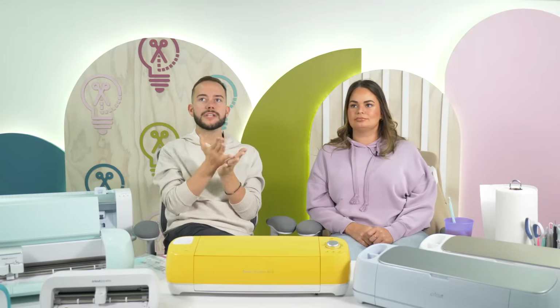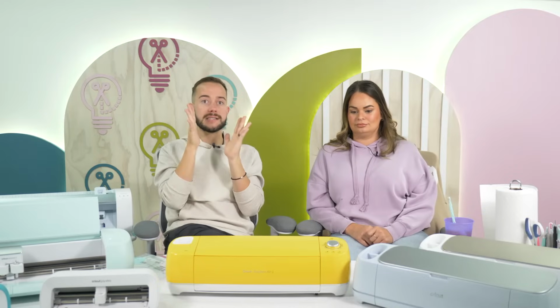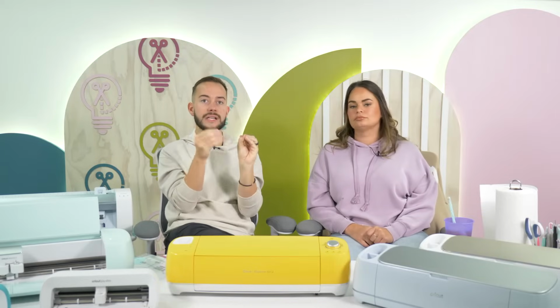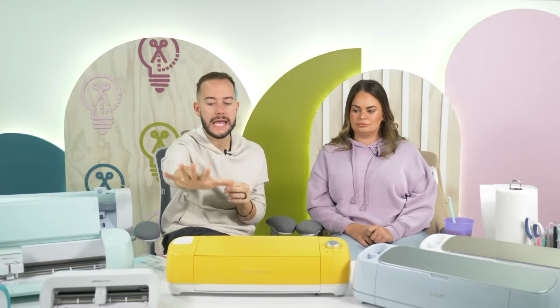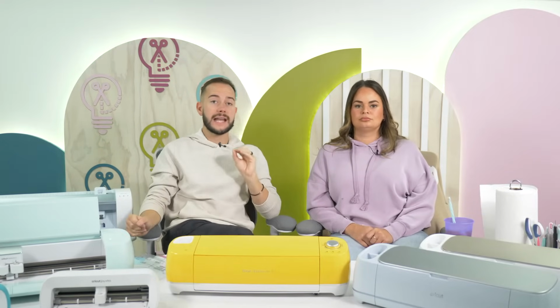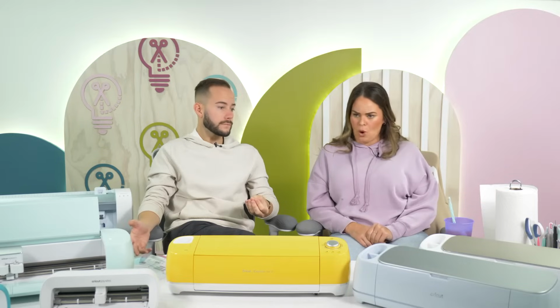Yeah. What does the original Maker do that Air 2 does not? All right, it does 10 times the pressure difference. Yep. And when you get into the Maker series, it opens you up for adaptive tools. Yes. If you're debating between an Explore Air 2 and the original Maker, it's an $80 difference, and I think it's an $80 that you're going to thank yourself for. Oh, it's honest to goodness a well spent $80.